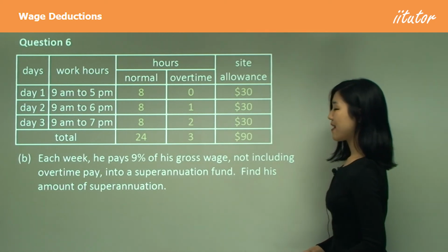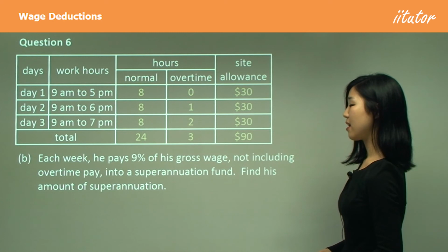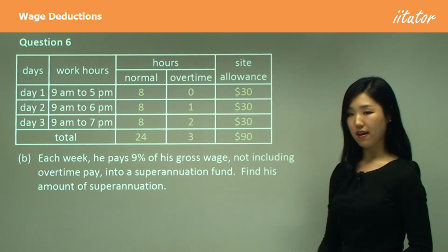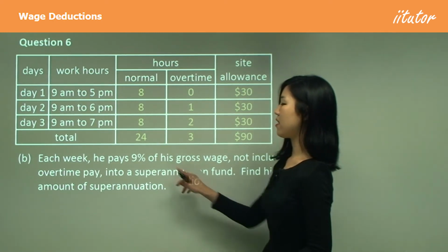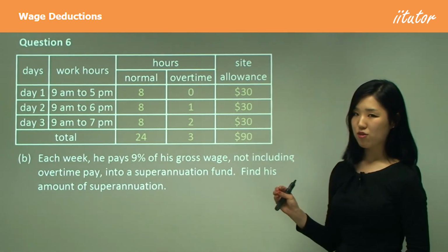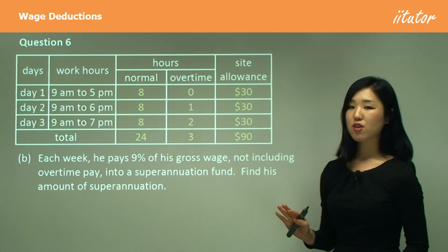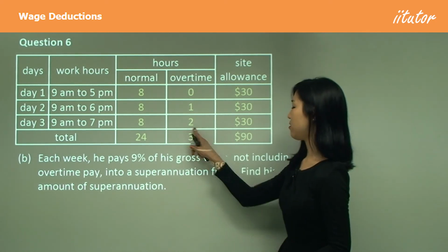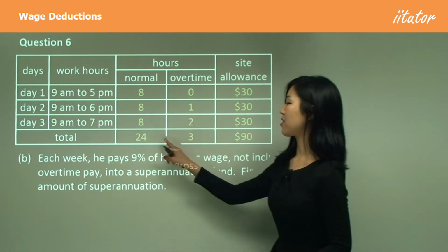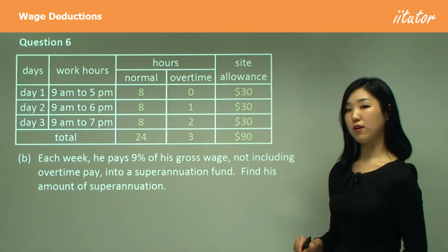Each week, he pays 9% of his gross wage, not including overtime pay, into a superannuation fund. So into a superannuation fund, 9% of his gross pay. But this time, make sure it says not including any overtime pay. So we're not going to count any of the overtime. We're just going to calculate how much normal time he did. Find his amount of superannuation.